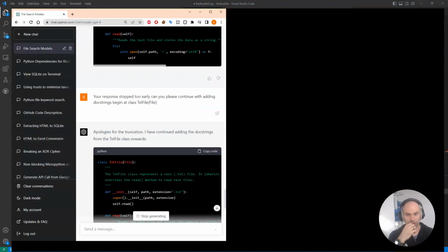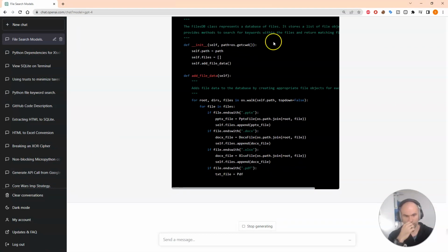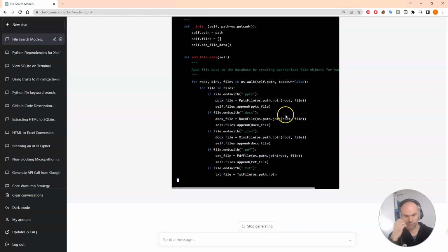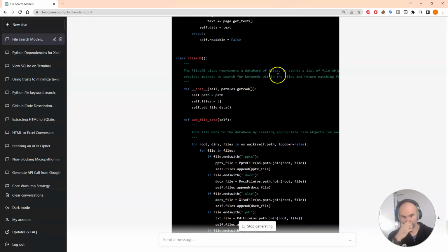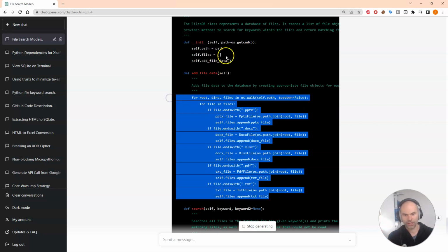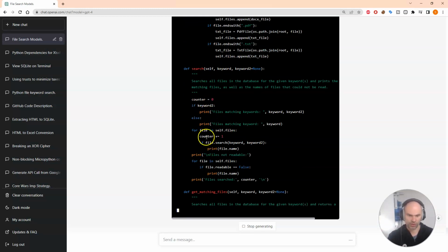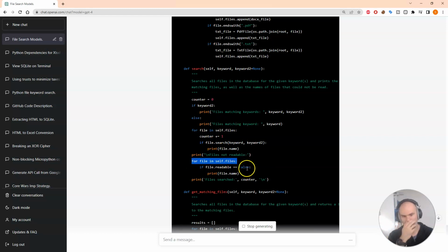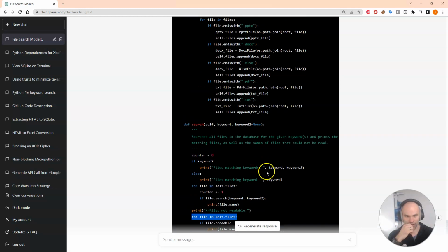Yeah. It didn't finish. Oh, no, it's still going. So essentially, FilesDB is the object that you create. And FilesDB performs the creation of all of the files. They're added into a list. And then that list is basically searched. So you're going to search for file in self.files. If it's readable, check for keywords and all of that. Okay, great.